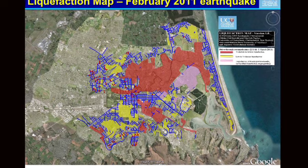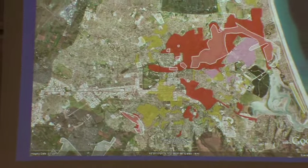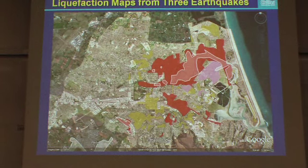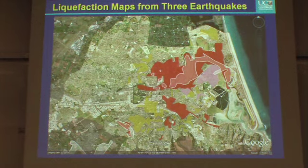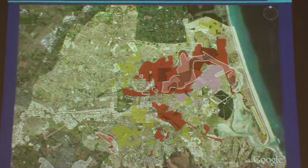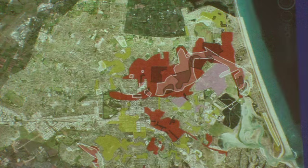If I go back and display the same plot here, I'm going to superimpose on this the areas that liquefied during the September event. So those are the white contours shown there. And again, you can see that the weak spots along Avon River produced significant liquefaction in both events, and there are some differences that I will explain shortly. This is what happened in June, the 13th of June. Again, same areas pretty much liquefied, and the liquefaction was quite severe.